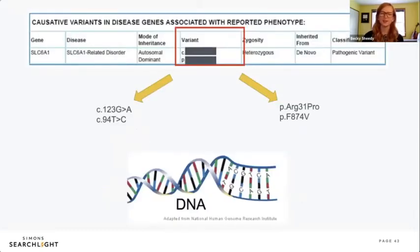All right, so we're going back to our report and making our way through. We'll move on to our next box, which is labeled variant. And this tells us that very specific gene change that we found, that spelling difference that we can think about both in terms of the DNA letter that's changed, but also the difference on the protein level and how that amino acid is changing.